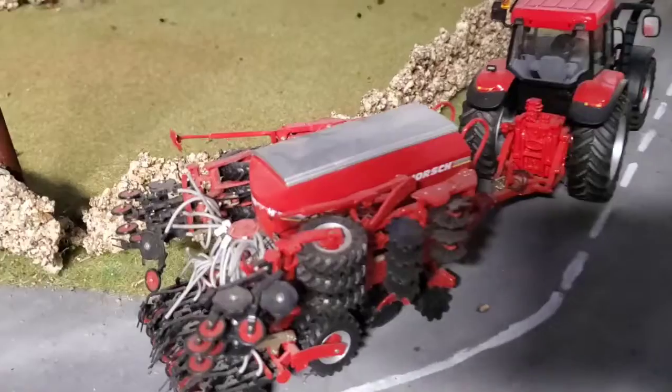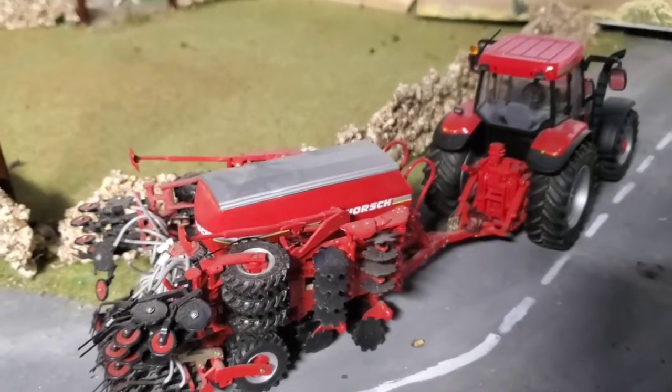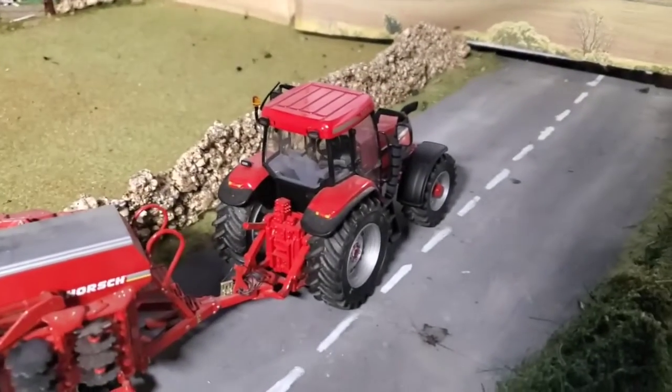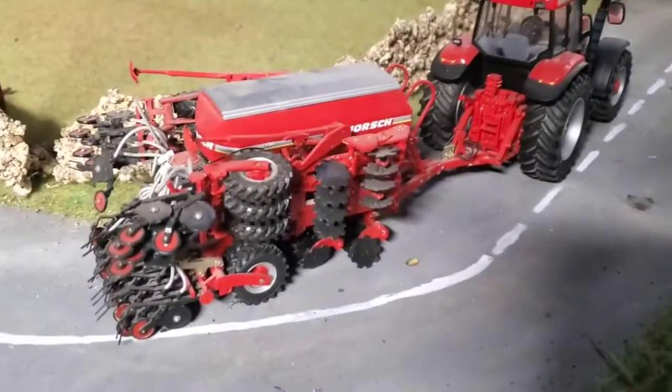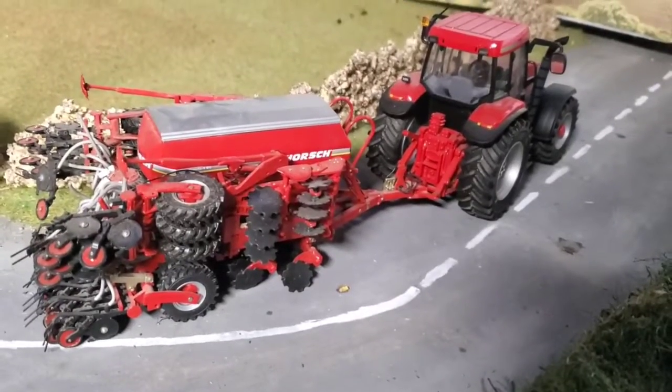Before I bought that, this is the only drill I had. It's a Hirsch, I think it's a 4 meter, I'd say. There's a Pronto 4, and then there's a McCormick MTX 175 on that, on the way to drill in some winter barley as well. Everyone's busy out during this time of year, especially with the weather we are having today.